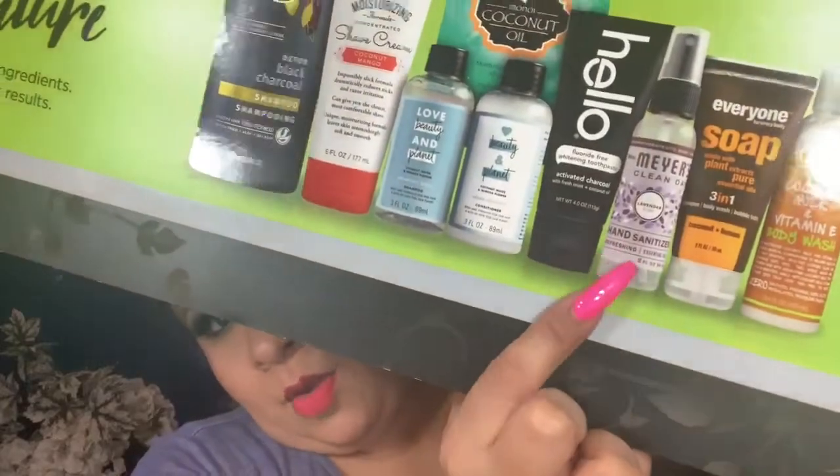I'm upset because one of the things is missing, like somebody stole it, and what's stolen is this one right here, which is the Mrs. Meyer's Clean Day Lavender Scent Hand Sanitizer. That's something that I wanted to try because I heard a lot of good things about the cleaning stuff from that company. So I'm kind of mad about that. Oh well, maybe I'll just find it. Maybe I can just buy it separate.